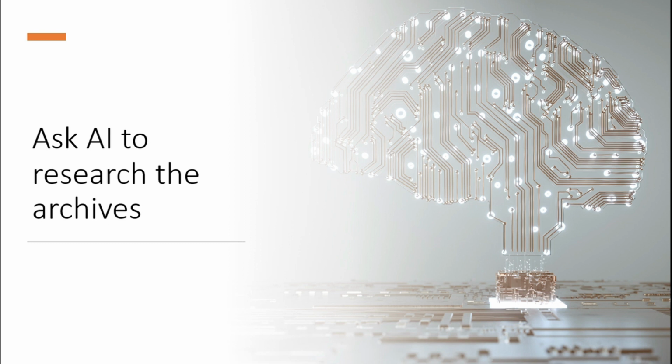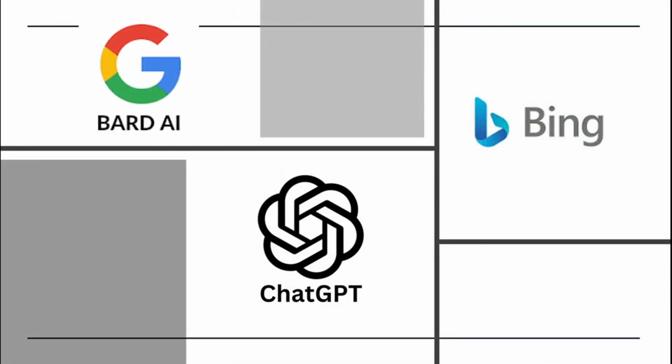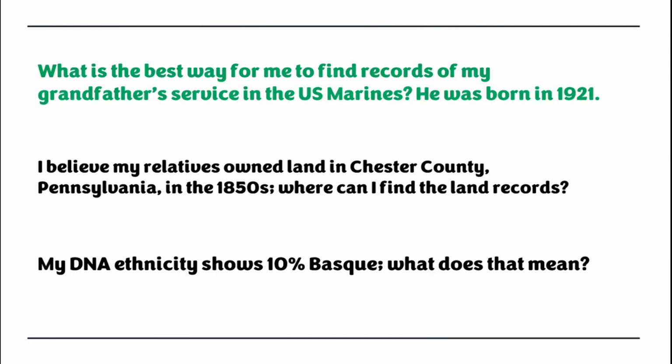But are all these AI engines the same? I decided to find out. The AI engines most in the news today are Bard from Google, Bing and ChatGPT. So I asked them all the same 3 questions. What is the best way for me to find records of my grandfather's service in the US Marines? He was born in 1921.